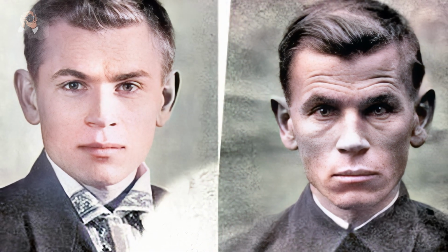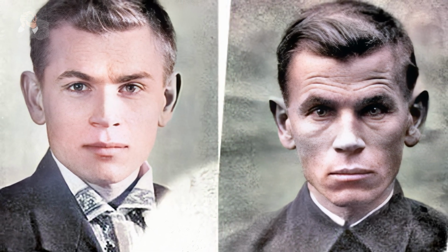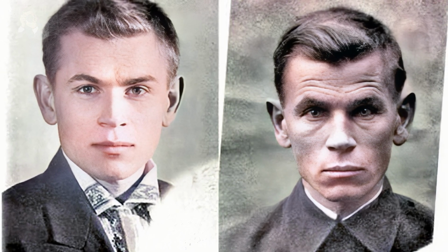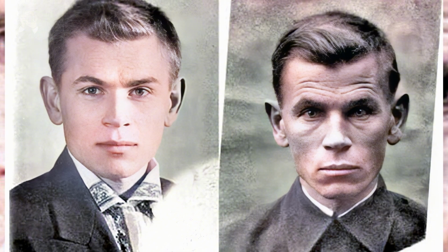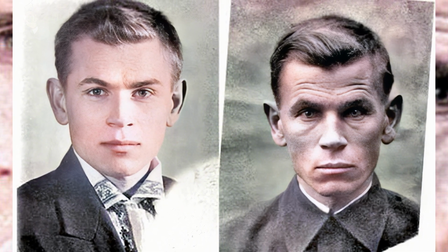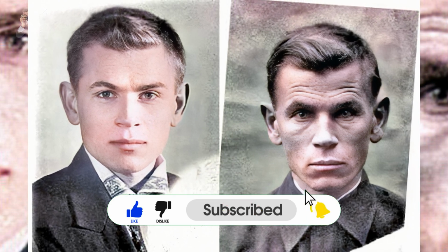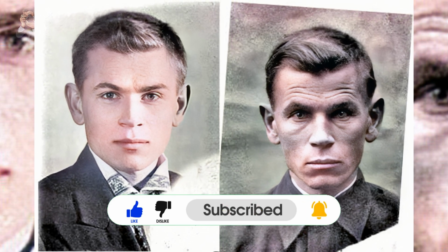A soldier's face in 1941 and then in 1945. These side-by-side photographs reveal the profound impact of war, as youthful optimism fades into weariness and the scars of 4 brutal years of conflict, a haunting testament to World War II.